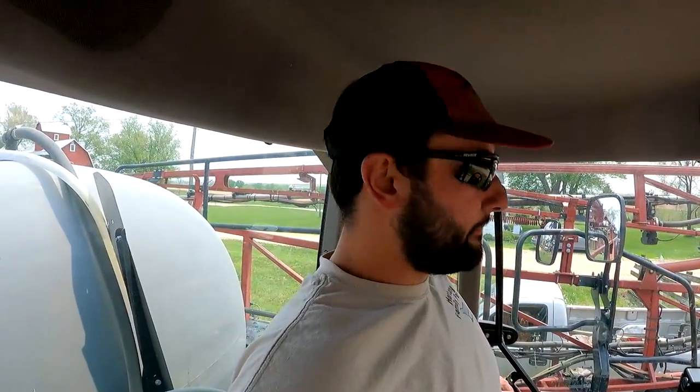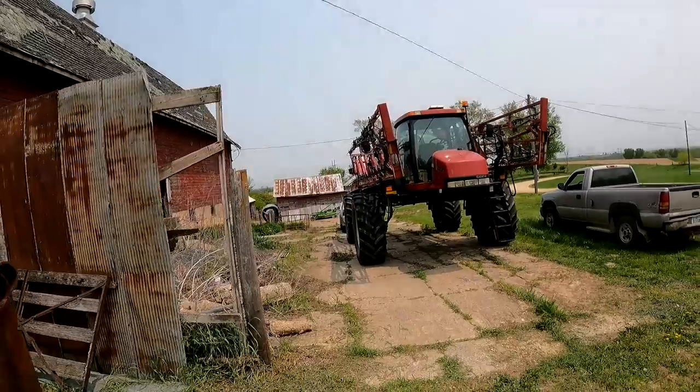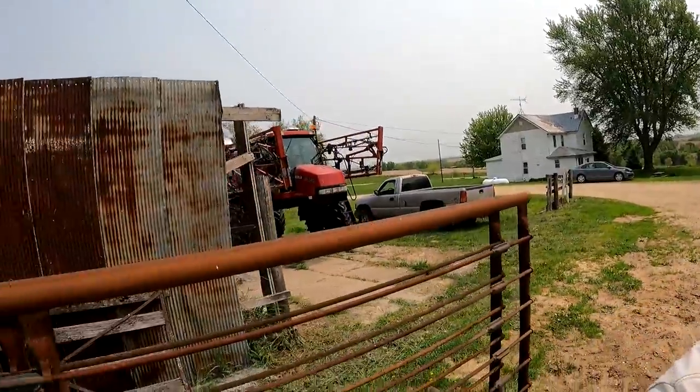Start loading the sprayer up, get all my stuff in here. So I'm gonna let the sprayer warm up for a little bit. Been running for about 4 or 5 minutes now. Go for a couple more minutes. Walk down here, see how that guy's doing.